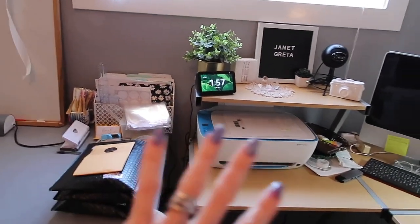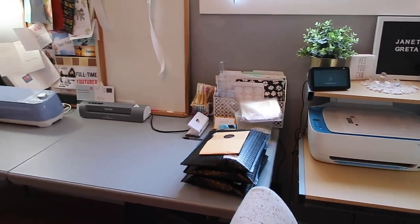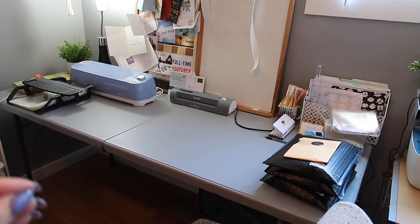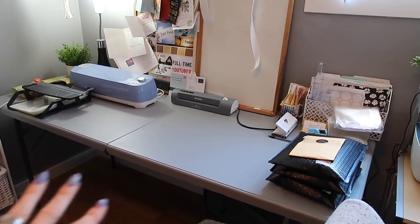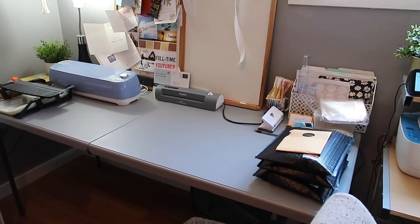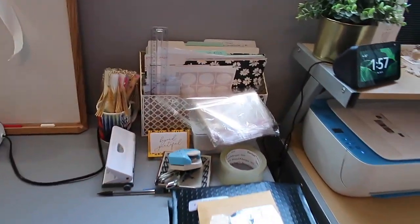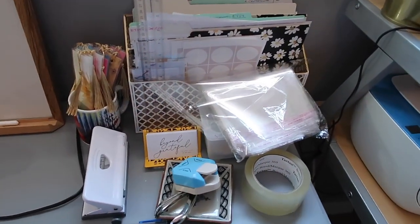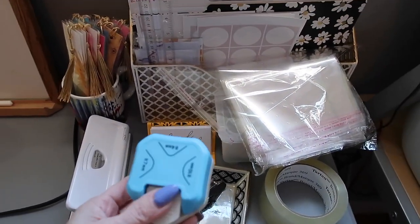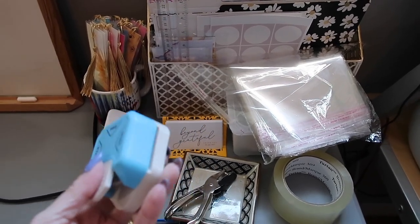So now we will move kind of left towards my main desk, and this area here is all dedicated to my Etsy orders and where I do and create all of the Etsy things and packages and everything like that. These are 4 orders that I do need to mail out, so they are done. But I just have kind of like a little station here that has everything. My corner cutter, which is amazing.